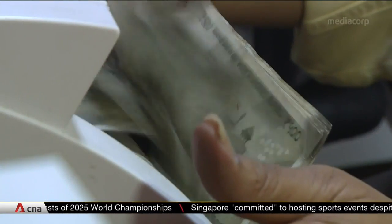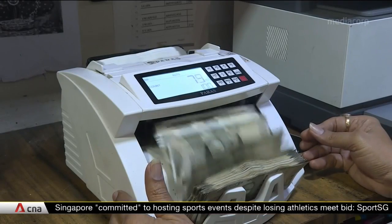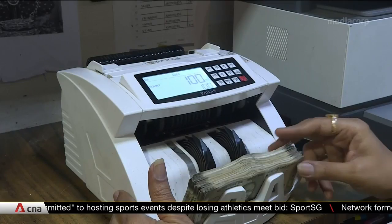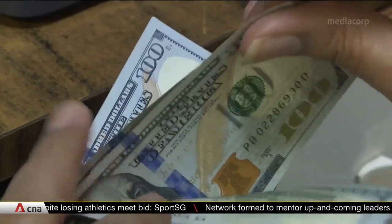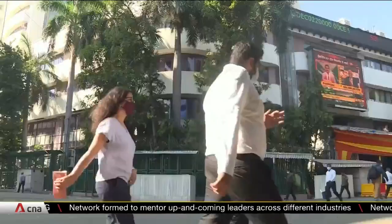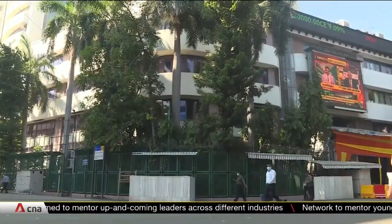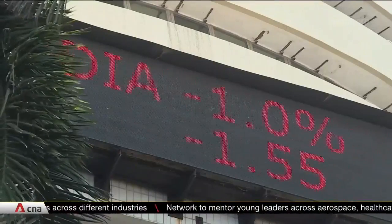The Indian rupee slide has been sudden, and it comes despite reports of intervention in foreign exchange markets by the central bank, the Reserve Bank of India, to support the currency. Its slump is partly due to the dollar's strength, as the US raises interest rates, and foreign investors pulling out funds from emerging market equities amid a tightening of liquidity globally.